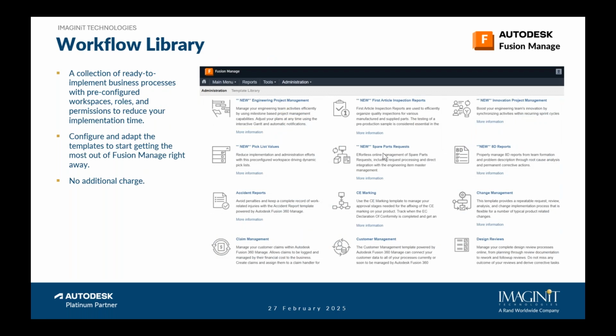Then I mentioned the workflow library. These are really ready for you to tailor to your particular application. You may find something that's exactly what you want. You may find something that's very close. What you will find is that this is a very easy to tailor, easy to configure type of environment. So you may find something that's really close, make a few slight modifications, assign privileges to users, groups, roles, however you choose to do that, and you're up and running with that application.